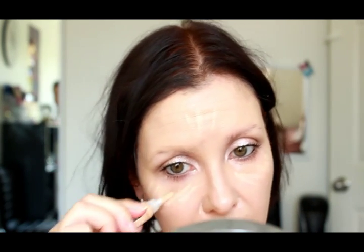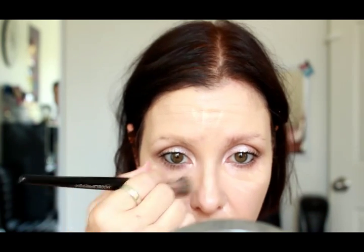And just go over a little bit more of this one, just to help mesh it all together. And I'm going to use the Models Prefer Airbrush Concealer Brush right underneath the eyes, really up there, removing the puffiness.